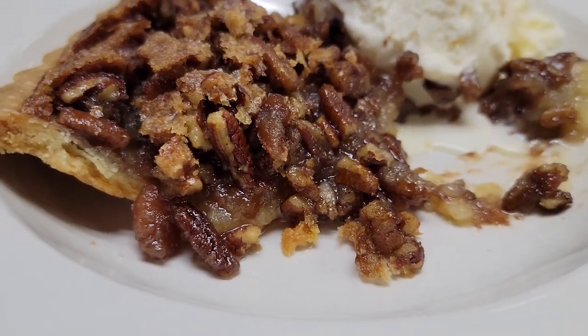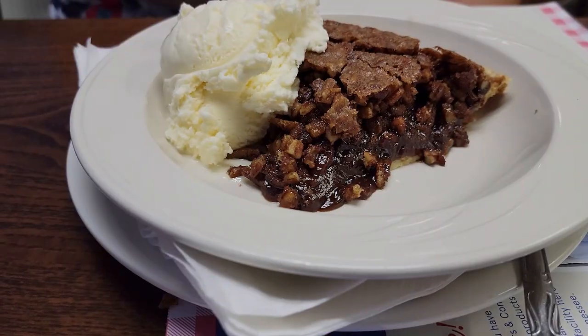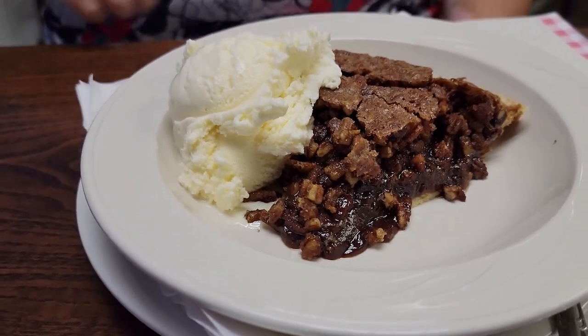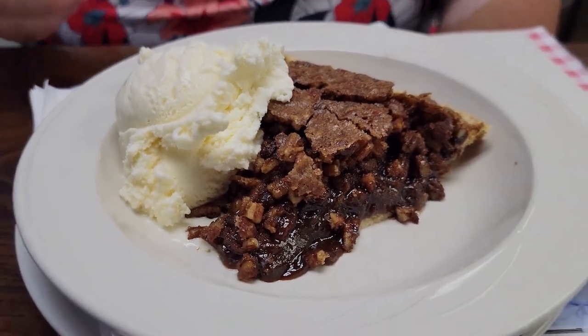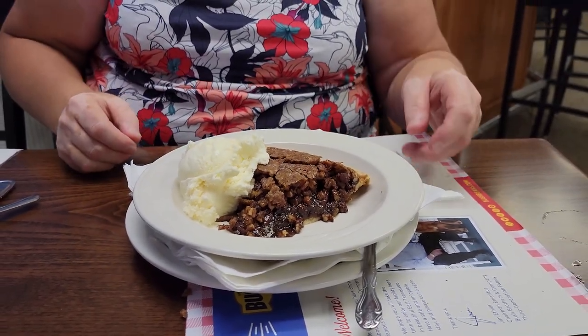I mean, the smell is just out of this world. This is just like the other one, but this is a chocolate pinto bean pecan pie. They say it almost tastes like a brownie. Yeah, it tastes like a brownie. Of course, you gotta get the vanilla ice cream to go with it. Yeah, you do. Go ahead and try that out.